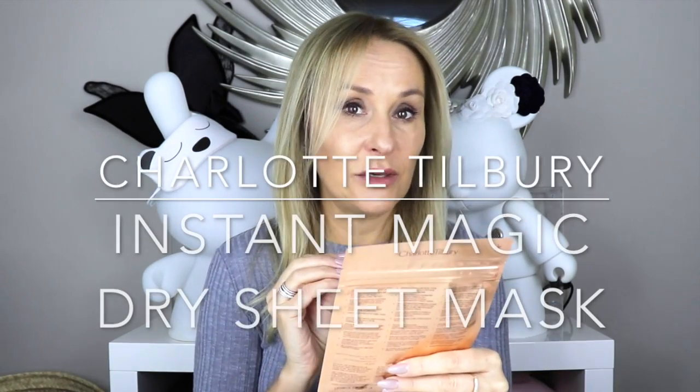Now, I'm not a huge fan of sheet masks, and I've talked about this a lot, and I still think it's a classic because it's so good. The reason I don't like sheet masks is because they're damp and they're really not that much more effective than putting hyaluronic acid on your skin, and I put hyaluronic acid on my skin twice a day, morning and night, so my skin isn't dehydrated anyway. But I really, really swear by the Charlotte Tilbury mask. And I know it's more expensive, but it is reusable.